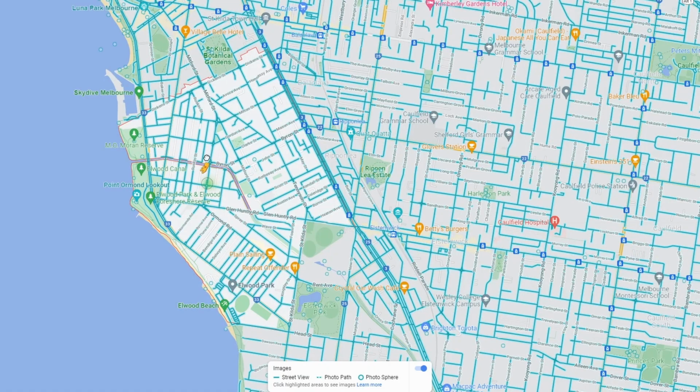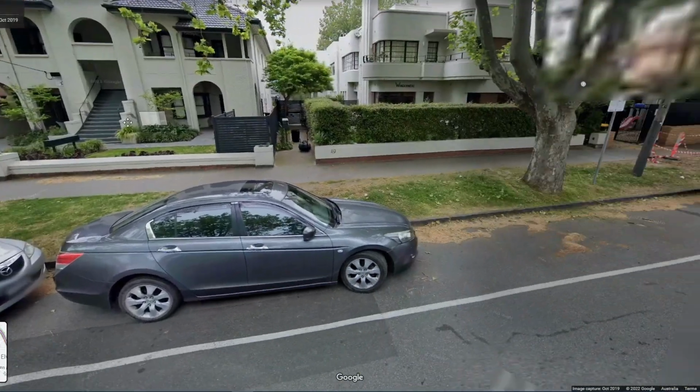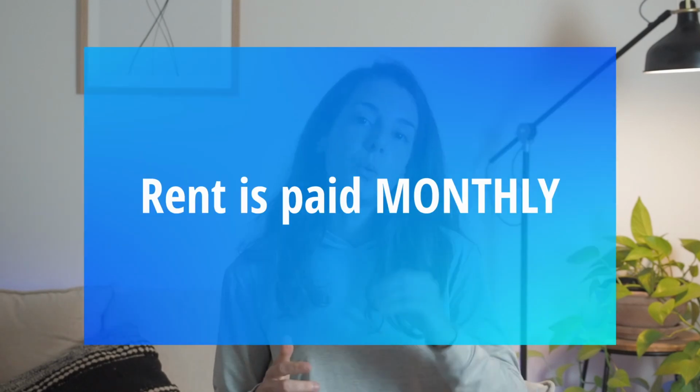And another tool is of course Google Maps. You can walk around the area, the suburb that you're interested in, and have a look whether you like the area or not. Okay, some very important things that I want you to know when it comes to rental costs here in Australia. As I said before, prices are given on a weekly basis, but you pay monthly.